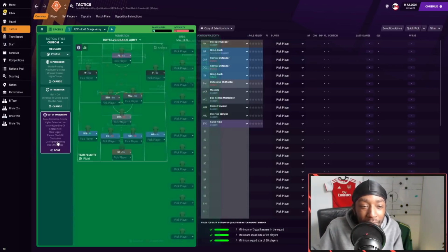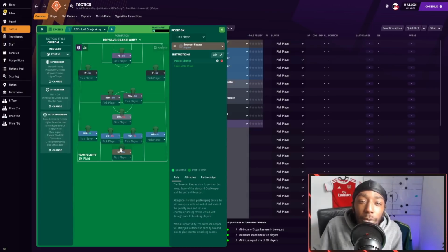because that instruction just improves results in the game. Now for the player roles, in goal we are using a sweeper keeper who's also going to be passing it shorter.